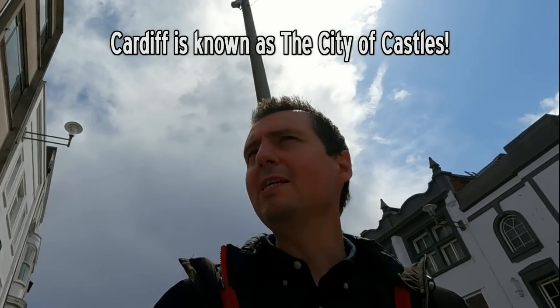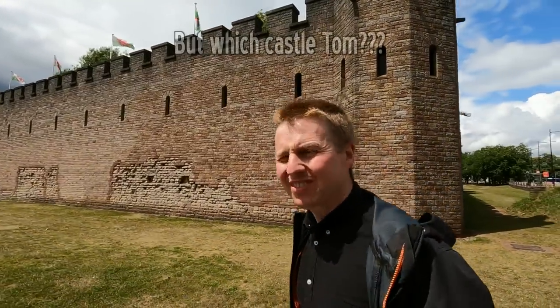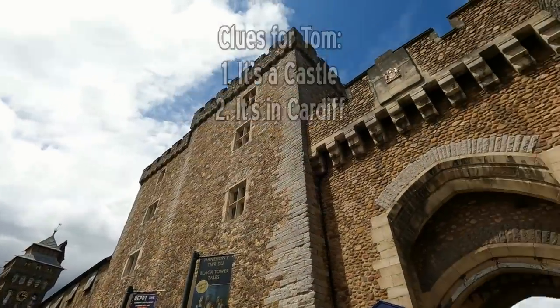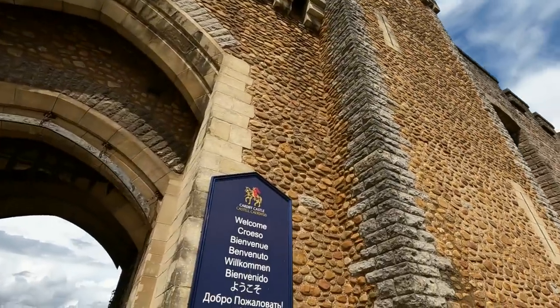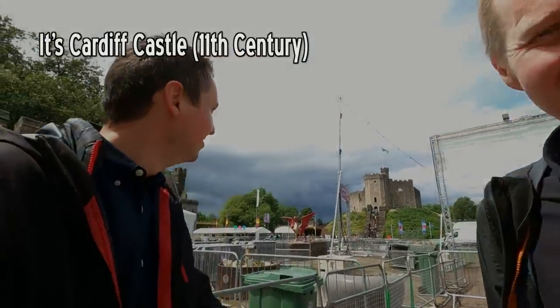Cardiff is known for being the city of castles, I believe. Jonathan, walking alongside some castle walls. I haven't done a lot of research before coming to Cardiff, so let's discover that together. I would have to do some research on what this is. Oh, I feel quite welcome now. It's Cardiff Castle. Right, it's Cardiff Castle, Jonathan, if you hadn't guessed already.